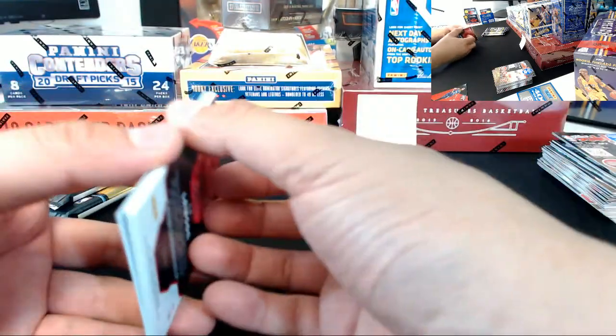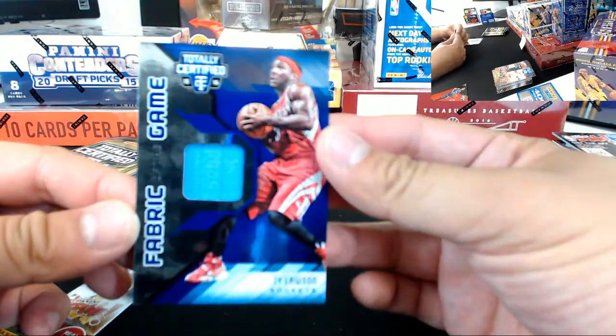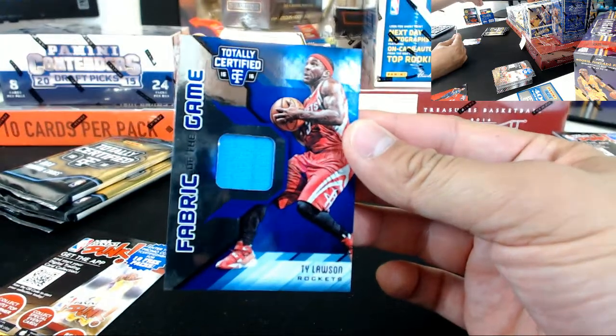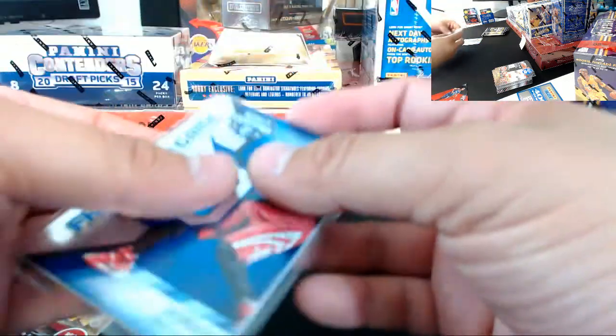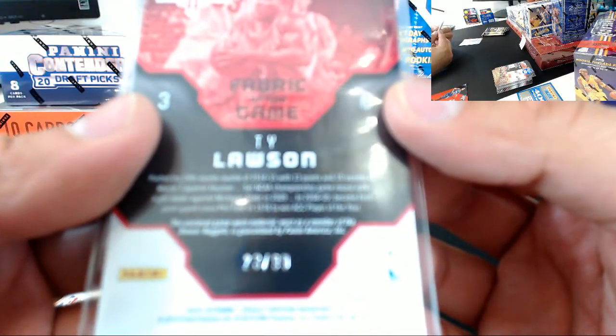133 of 149. And our first hit is going to go to the Rockets, Ty Lawson, blue parallel jersey. Ty Lawson, fabric of the game, 23 of 99.